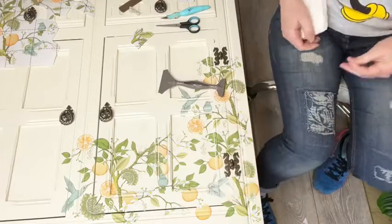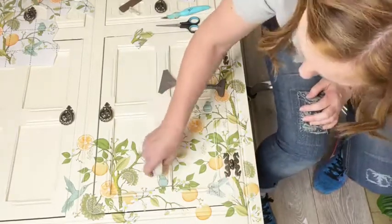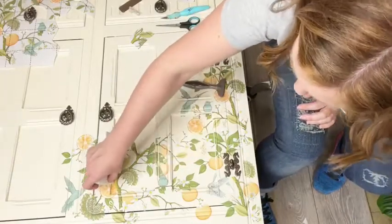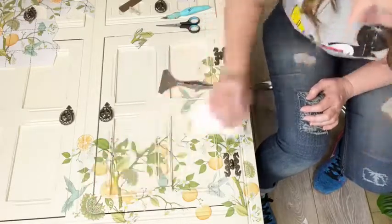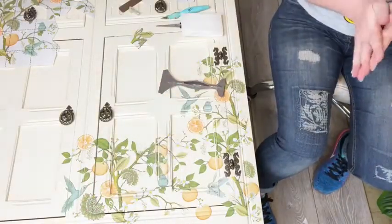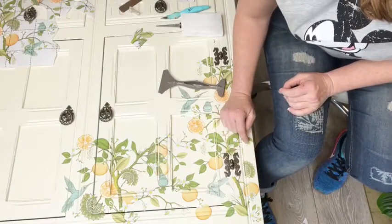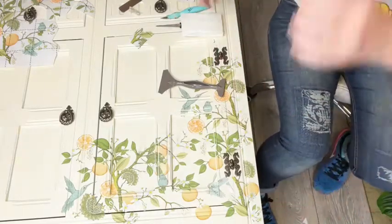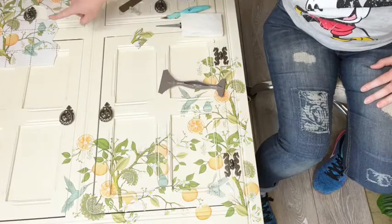And just keep looking, making sure you've got no bits that you need to burnish down. I shall be doing this for ages because there's so many grooves and things. But I think you get the idea. I'm not going to bore you with watching me cut those tiny little pieces out. I've got another section that's going to go on up here in this corner, if you can see that there.